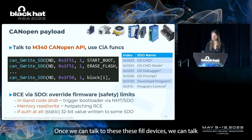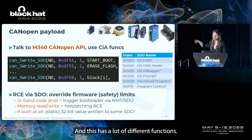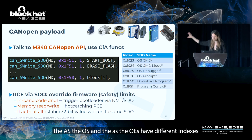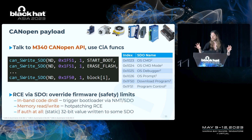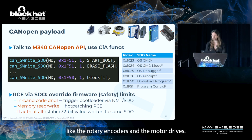Once we can talk to these field devices, we can talk through the CANopen API within the PLC, and we can abuse functionality that is part of the CAN in Automation standard. And this has a lot of different functions. You talk to these devices through something called the SDOs, and the SDOs have different indexes corresponding to a different function. And there's SDOs, for example, for executing an operating system command, or downloading a program, or doing program control, all different ways that allow you to then move towards code execution on these field devices, like the rotary encoders and the motor drives.